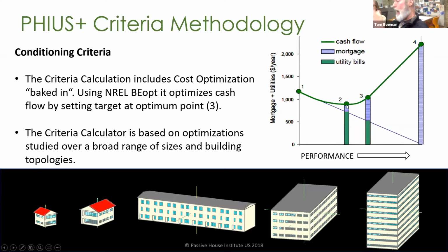But to do that, you incur capital costs, so mortgage payments. So the idea is that as you improve your property, you'll get some payback right away. There'll be a low point about here. But if you keep pumping money into energy performance to get it all the way down to zero, your capital costs with the mortgage plus utility bills, your monthly costs, may get out of range. So the PHIUS criteria is designed to hit this sweet spot. It's not the most cost effective, but it's still cheaper than doing no energy performance measures.